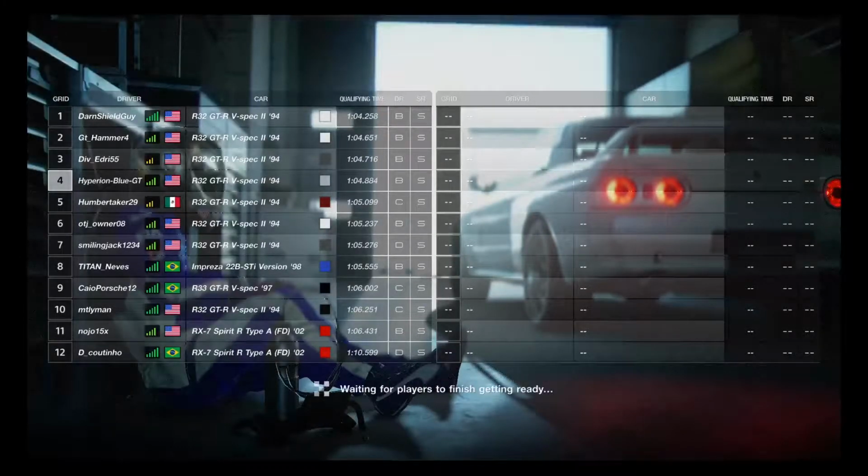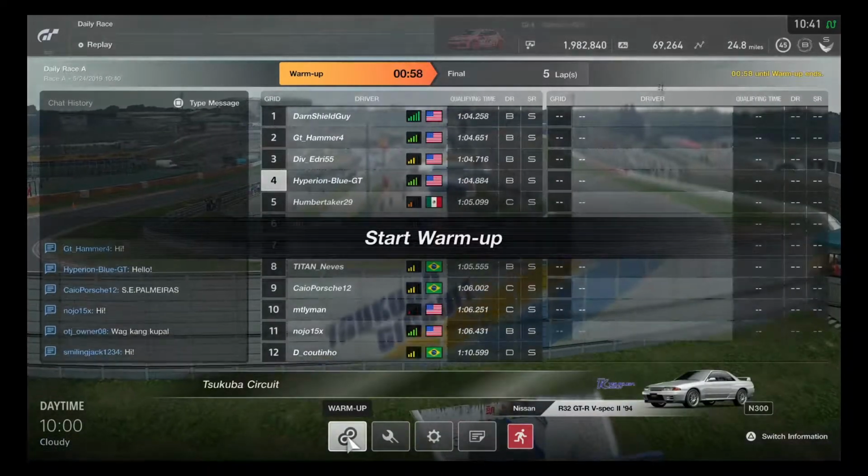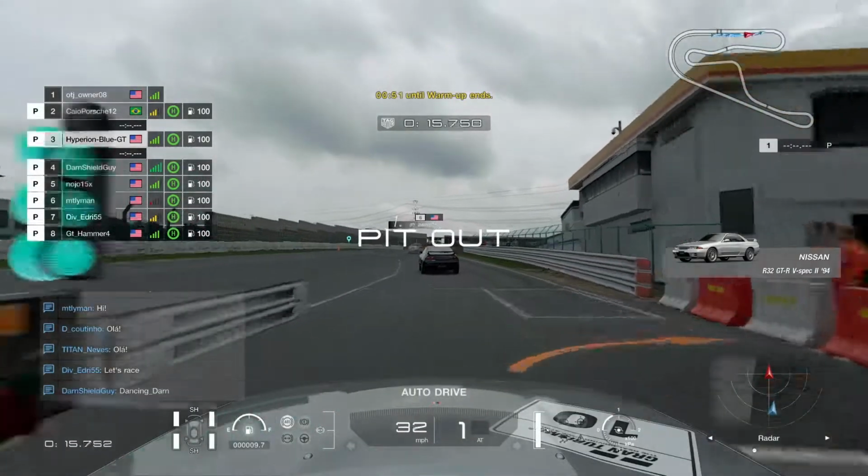So it looks like we're waiting for the other players to get ready until everything is settled. If possible, the R32 Nissan Skyline is going to have the best run for the track at Tsukuba. The inside turn is always quite tough, so we'll make sure to do the best we can.